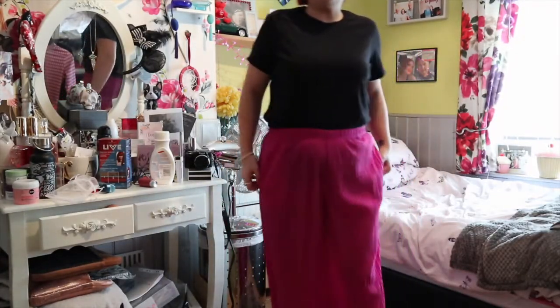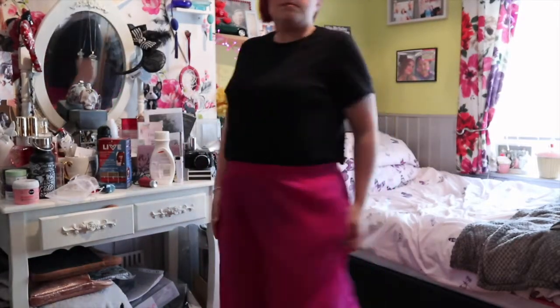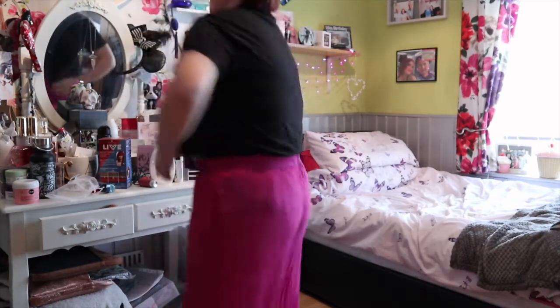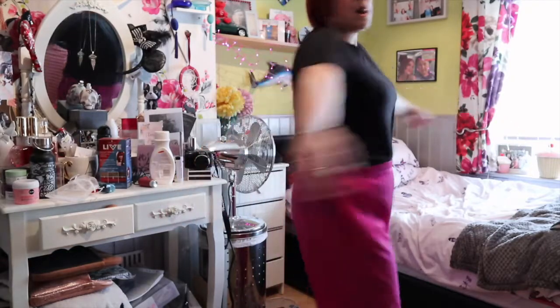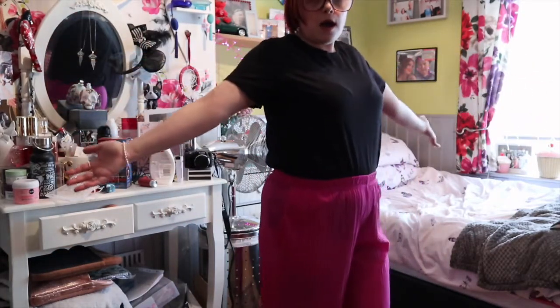Okay, so next is these wide leg baggy trousers, the purple ones. I've just paired this with a black top, and as you can see, they are full length on me, not quarter length like they're supposed to be. As you may notice, they're very see-through. I think I need to wear a white top tucked in because you can literally see everything. But nevertheless, quick spin and there you have them.